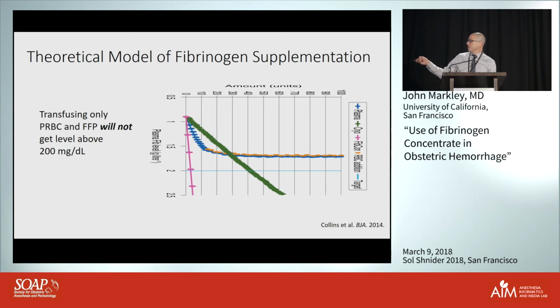Here, you need either cryo or fibrinogen concentrate to keep that fibrinogen level up in your patient above 200, which, as I showed you earlier, is because low fibrinogen levels are associated with severe postpartum hemorrhage. So in theory, you can't get there just with PRBCs and FFP.